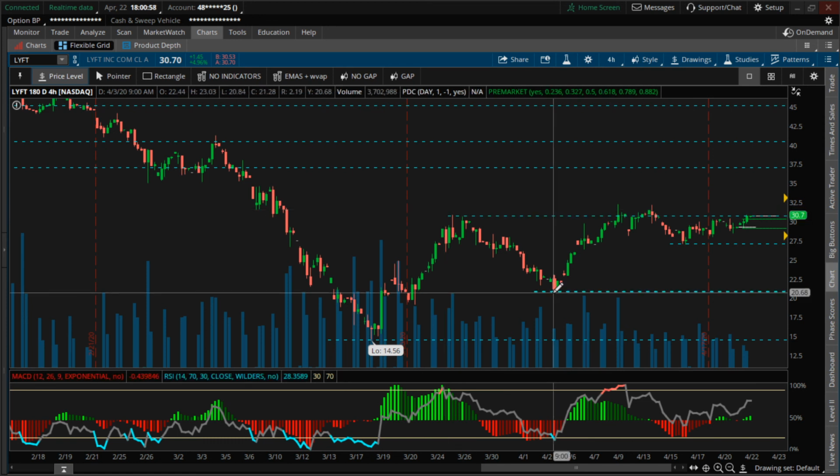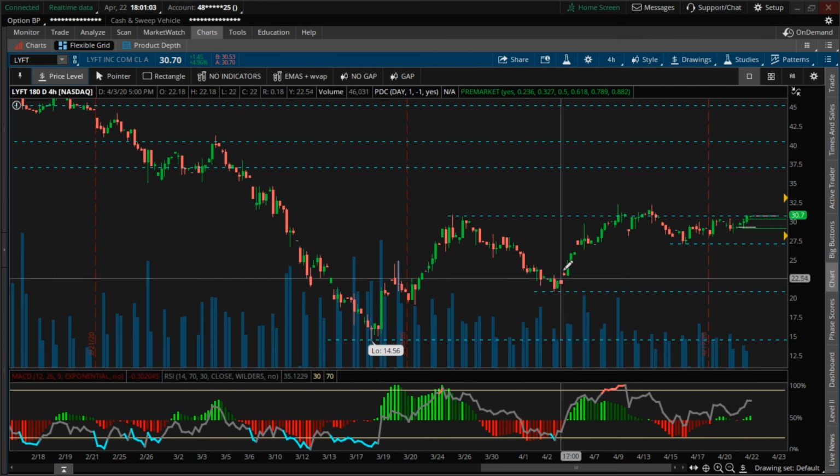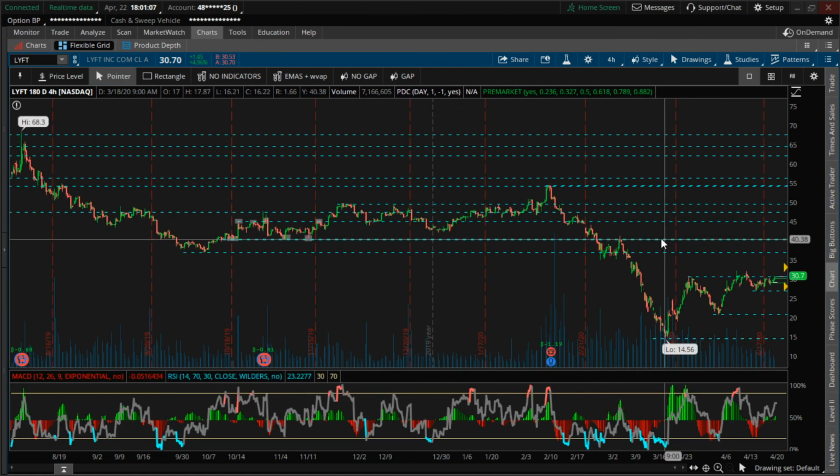30.75 area. All right? Support around this 20.75 area. A buyer stepped in, pushed it back up. That's what we see. That is how you find your support and resistance levels.